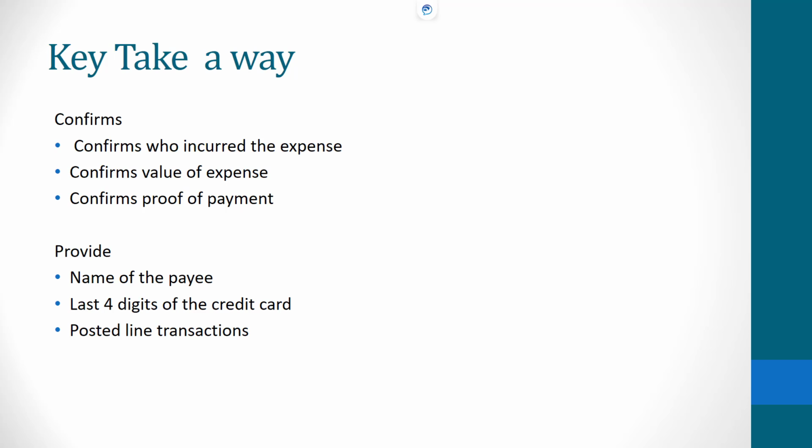Key takeaways. If a purchase was made through a credit card, the corresponding credit card statement is required because it confirms who incurred the expense, confirms the value of the expense, and also confirms the proof of payment. When submitting your credit card details, be sure it includes the name of the credit card owner or the payee, last 4 digits of the credit card, and the posted line transactions.